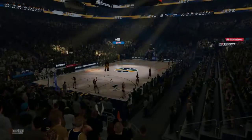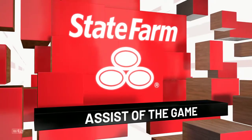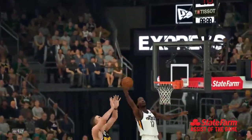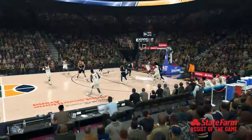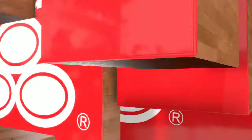And it's time to bring up the State Farm assist of the game. And I'm glad this was the pick because I love this pass. Such a great dish. That's what I call court vision. Well, making the game easy for your teammates, Greg. All about putting them in a position to score. That's pretty.